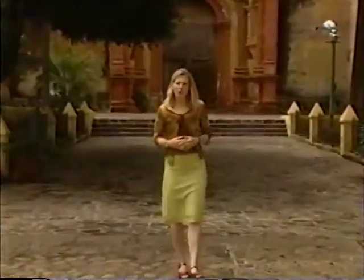I'm at one of the oldest churches in Mexico, the Cathedral de Cuernavaca. Hello, I'm Sandra Neal, and on this edition of the Travel Magazine, we'll be spending 3 glorious days experiencing the tranquility and the lush spring atmosphere of Cuernavaca.